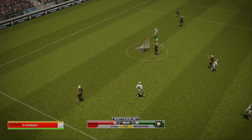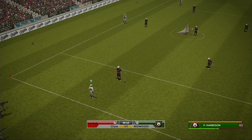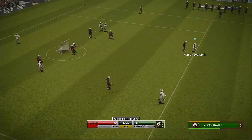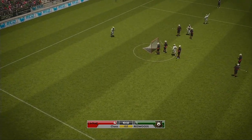Steps in and shoots. And saved. Gets off the shot. Goal.